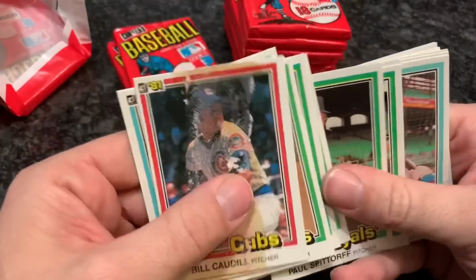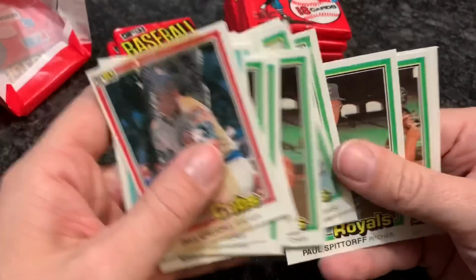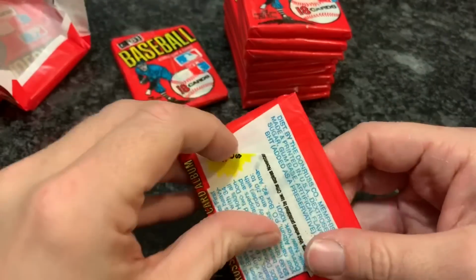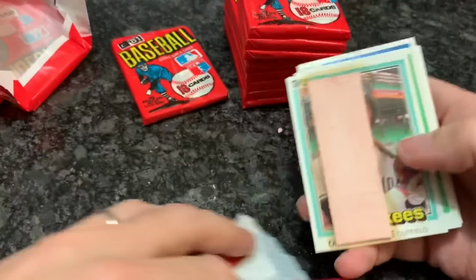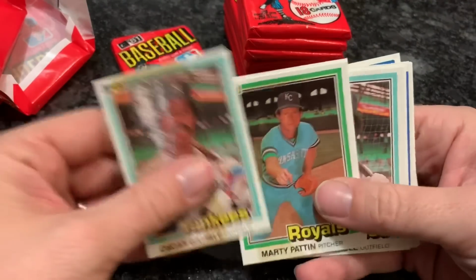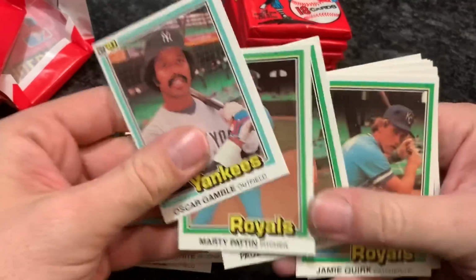I would turn my focus to Fleer or Topps, especially since 1981 was the first year where there was a lot of competition in the hobby. You had Fleer coming in their first year, along with Donruss, and Topps was the standard. I definitely would have just stuck with Topps. I'll have to open a box of 81 Topps and 81 Fleer one of these days on the channel, on Throwback Thursdays, and compare them to 81 Donruss.